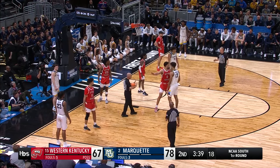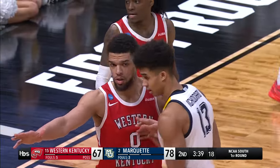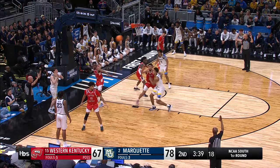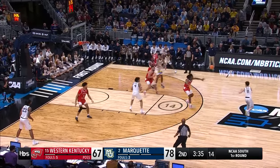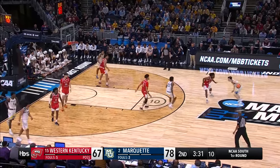How about Iguodala, who averages 14 and 7? Today he's only got 4 points. He's got 4 points, Kevin, but he's got 8 rebounds. Yes, he does. I think he's done a nice job on the defensive end. He's also got 3 assists and 4 blocked shots. 4 blocked shots. That's what I noticed. They like this, setting the pick for him to handle, but Western Kentucky has handled that very, very well today.